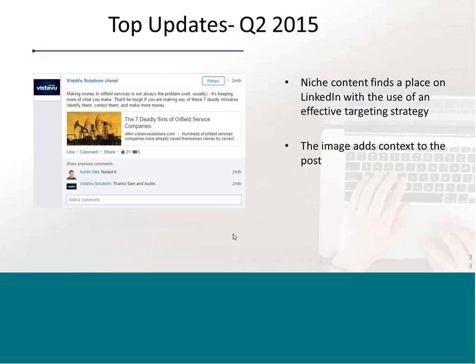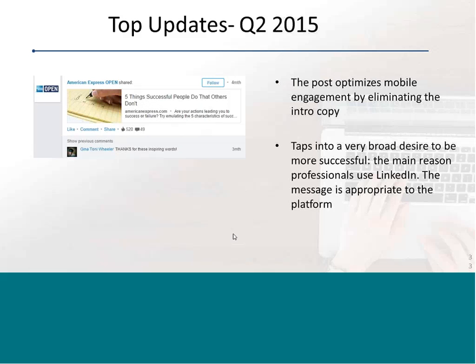Another thing to note, which we've seen earlier, is "5 things." These types of snackable lists perform really well. The reader knows that it's short and snackable, and if they click, they can read it really quickly.